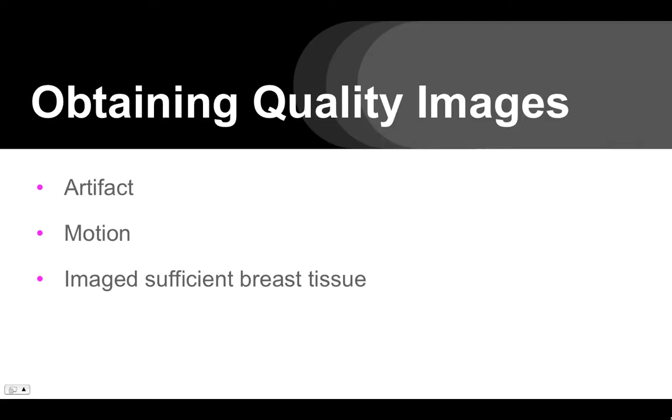Once the images are obtained, the technologist checks them for artifact, motion, and to see if they imaged all of the breast tissue. They look to see if there was any motion artifact from either the patient or the equipment, which is represented by blurry lines. Deodorant is also a common cause of artifact, which we will see a picture of soon.